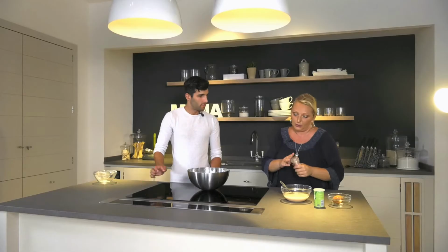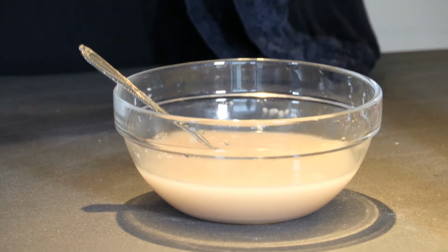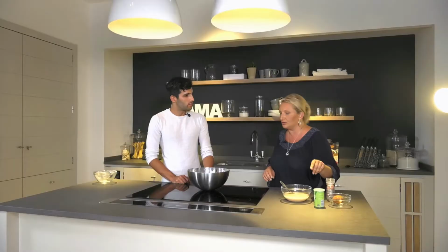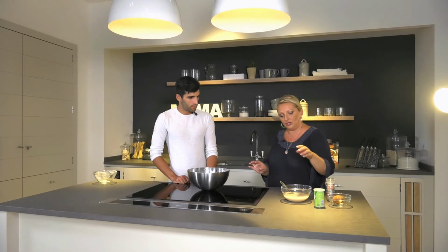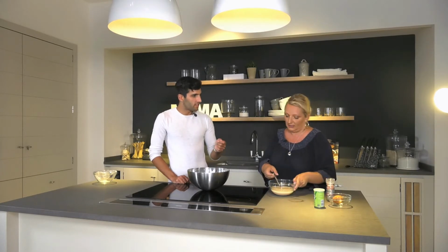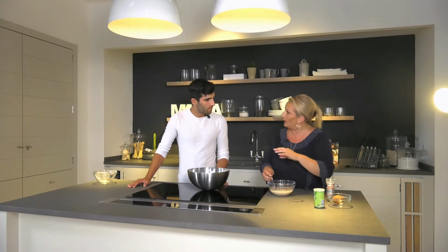That's enough. And we have 300 milliliters of warm water. Usually I take fresh yeast, but this one's a dry one. So we put, I think, 7 grams for half a kilo of flour. You need to activate it first. Exactly. You put the yeast into the warm water, and then we will add it to the flour.